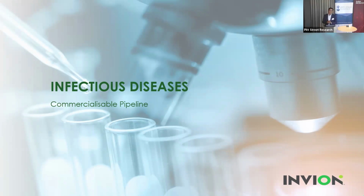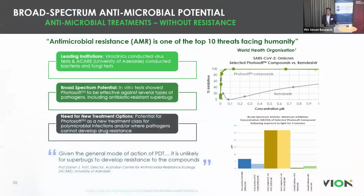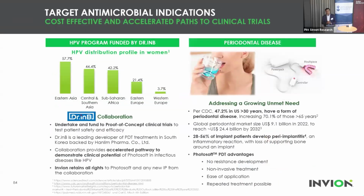I'll just quickly mention we are touching on infectious disease. It's not our primary focus because we have to target, but what we're trying to do is essentially find opportunities to address the antimicrobial resistance issue, which is one of the top 10 threats to humanity. We've tested a number of our compounds, which are broad spectrum antimicrobials against bacteria, viruses, and fungi, and found them to be very sensitive and very effective. But what we don't want to do is put a lot of resources into that. So our solution has been to find someone else that'll fund the program, which is what we've done with HPV, which is a big precursor to anogenital cancers. It's a Korean company that's funding us to proof of concept clinical trials in Korea.